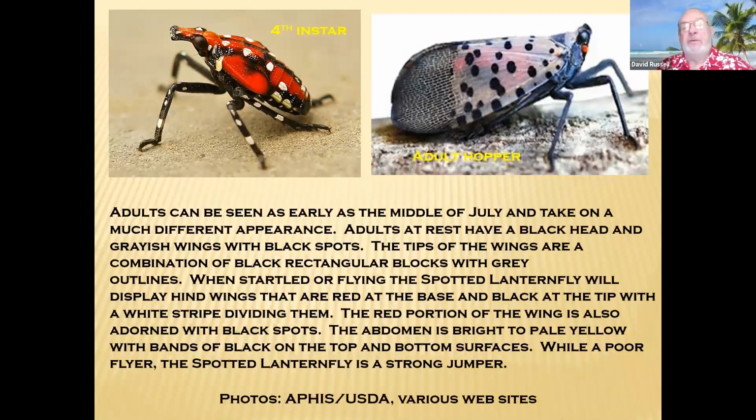Most insects have 2 sets of wings, and this is no different. From the initial spread wing position, you see it's a beautiful looking insect. It's pale yellow with bands of black on the top, the abdominal region. While a poor flyer, it is a strong jumper.